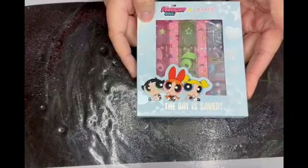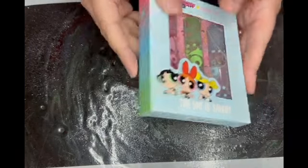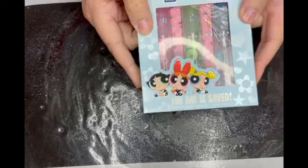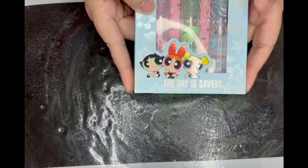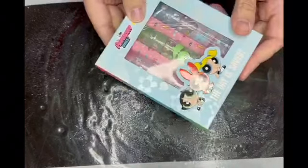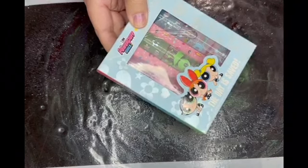Next we have the Day Is Saved Roller Gloss Kit. This is the collab with the Powerpuff Girls. This retails for $24. The roller ball gloss brings me back to my adolescence, but I don't necessarily need this. Nice nostalgia, but I don't need this. And I'm past the Powerpuff Girls era, you know, I'm older than that.